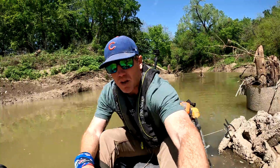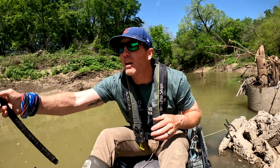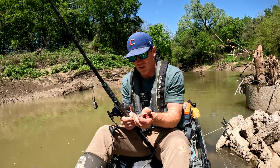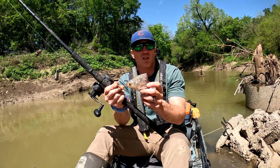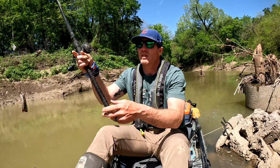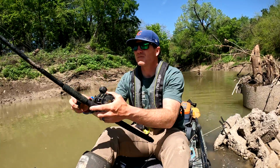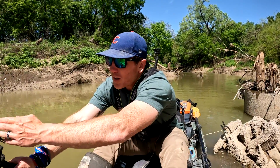Hopefully that gets demolished. And I'm gonna throw the head chunk close to that brush on the other side. And hopefully something thinks this is as delicious looking as I do. Well, more delicious than I do, because I'm not gonna eat this. Not gonna give it long, 10 minutes. Then we're gonna keep trucking.